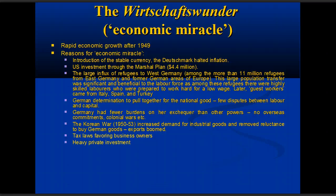US investment of the Marshall Plan, we mentioned that. The large influx of refugees, we mentioned that before, but a lot of them were coming in to help in many different areas. Where those areas they didn't want to work in, often they managed to bring in workers from outside of what would have been the German Empire, from Italy, from Yugoslavia, and later on from Turkey. These became known as the guest workers or the Gastarbeiter. That did lead to other social problems as well.